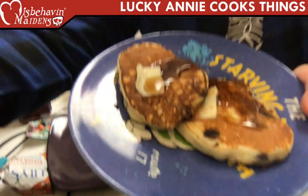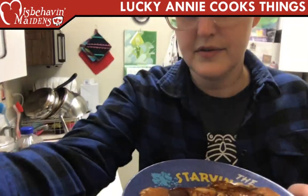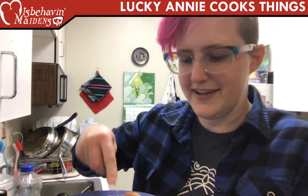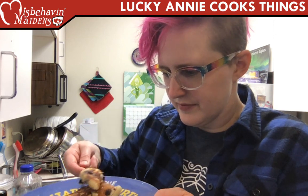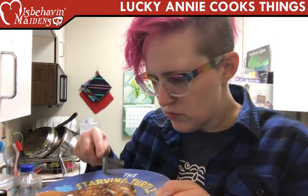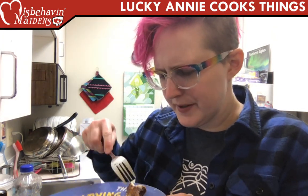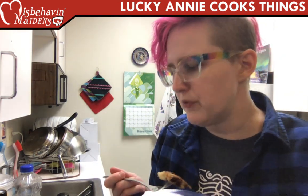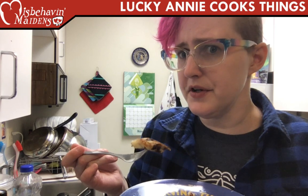Sure, this is what our work has wrought. This is delicious pancakes. Now I'm gonna eat them and make you watch. Because that's how I roll. Come on. Oh yeah. That's good. One of the things I like to do too is get really, really dark baking chocolate chips. Like the 60% cacao. Or 70%. Those are real good too.